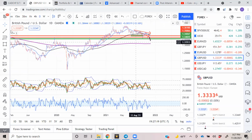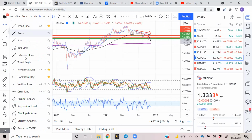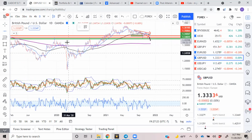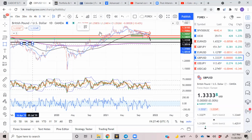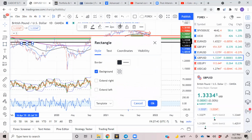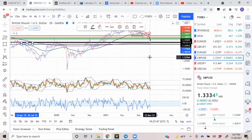We have a little area right here. So it broke through this level. This is the next possible level that I'm looking for this market to come to. And I want to see how it reacts in this range.